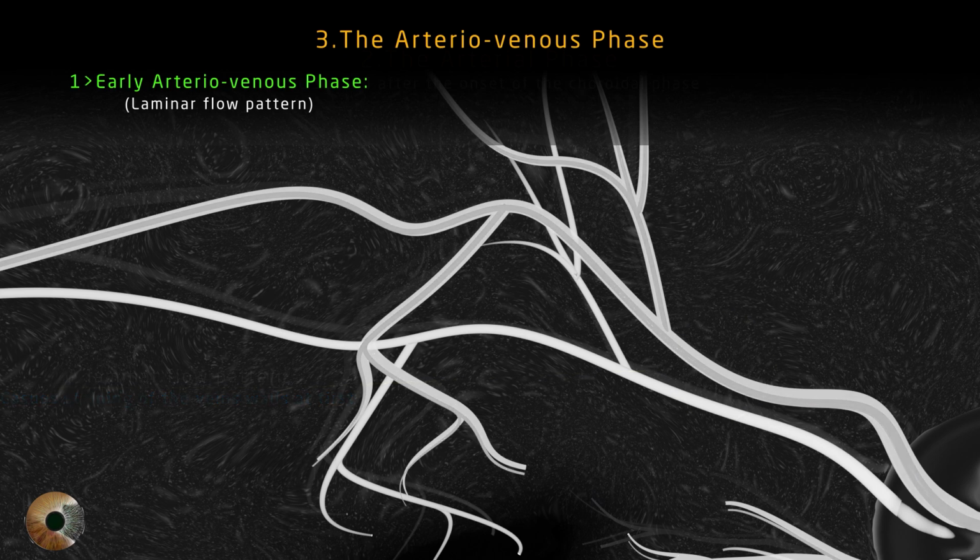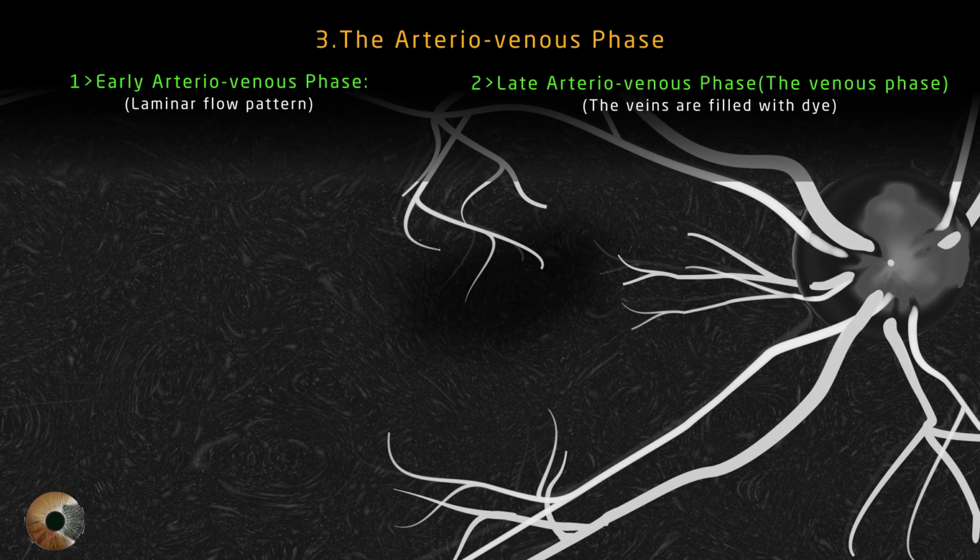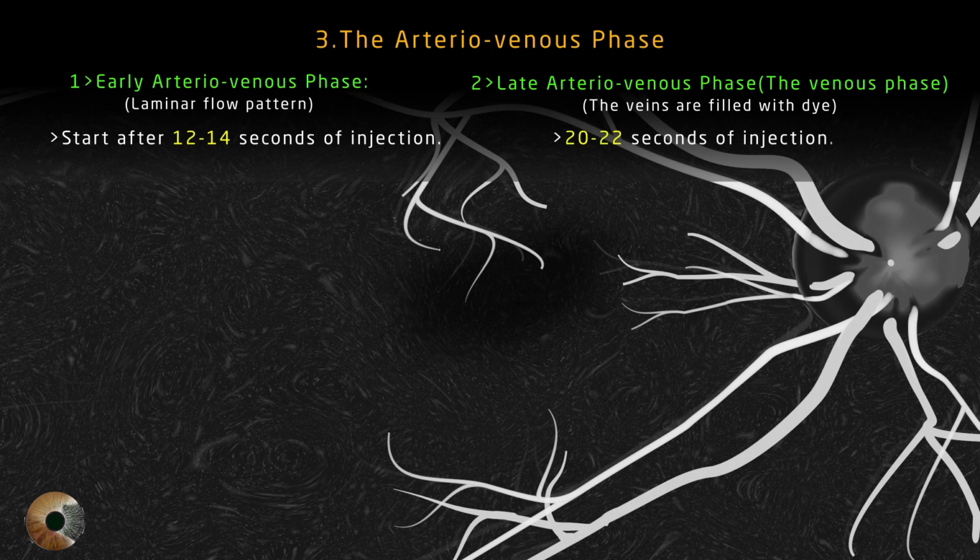Then, when veins are filled with dye, the late arteriovenous phase starts. The arteriovenous phase starts about 14 seconds after injection, and it reaches the late arteriovenous phase after about 20 seconds of injection. So the arteriovenous phase takes about 8 to 10 seconds to complete. Late arteriovenous phase is also called the venous phase, and it is the best phase to visualize the perifoveal capillaries.